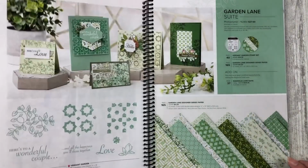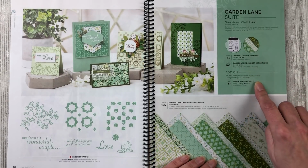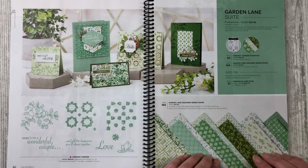All right, jumping over to page 41 is the Garden Lane suite, and this is a smaller suite of products. Again, the products are listed here. You can see there's a stamp set, designer paper, and this coordinates with the Magnolia Lane suite. So if you happen to get the one and you really like this one, the two will coordinate very nicely together.